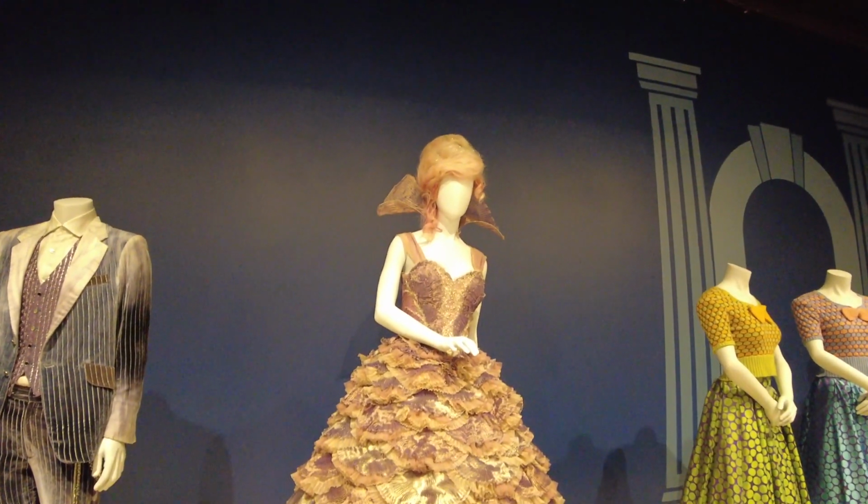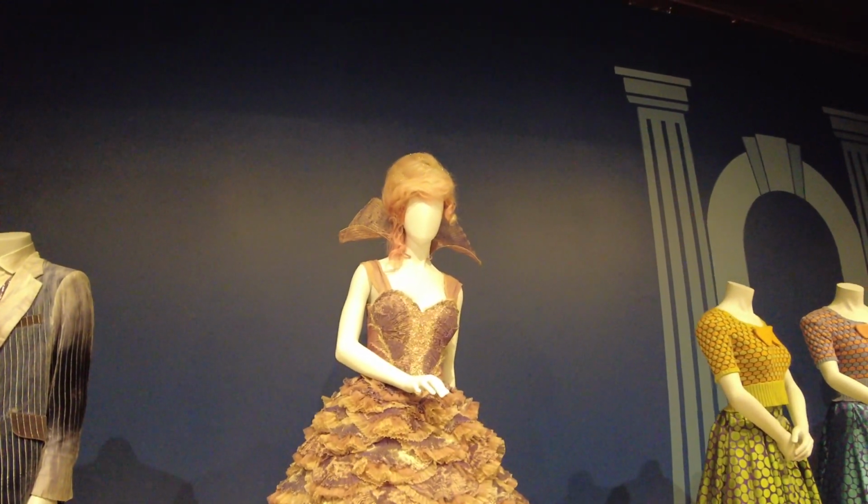But that headpiece, I feel like that headpiece would look good on me. What do you guys think? You think it would look good on me? No? Yes? Yes, no? I think so.